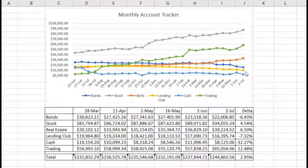So this number is actually a little bit higher, but it's kind of hard to assess it right now. Otherwise, Lending Club continues to taper down, and cash is sitting right where it needs to be, basically at that $8,000 level. And this is a little bit lower than where it was before just because I moved some money from my previous IRA into my Tastyworks IRA. So that looked like cash before because it was sitting on the sidelines. Now it's moved over into my trading accounts in my Tastyworks IRA.